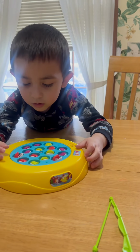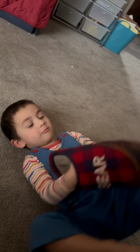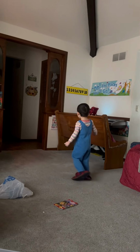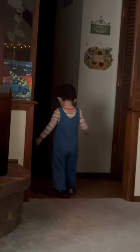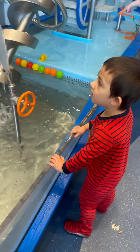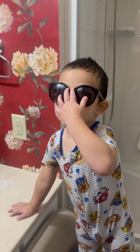Oh, you smart boy. Now what are you going to do? Caleb, you come on my slippers? Caleb is wearing my slippers. I'm so cool. I got some sunglasses. Looking in the mirror, I got sunglasses. Cool boy.